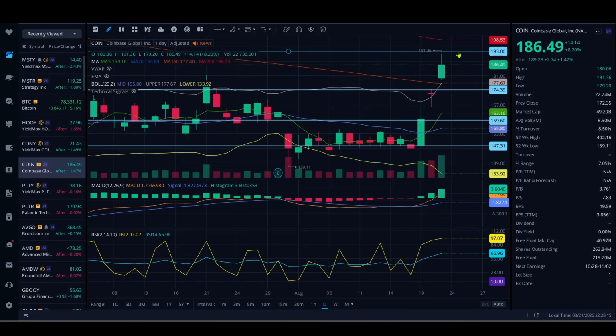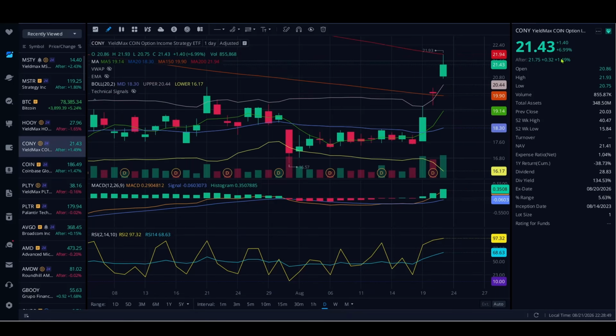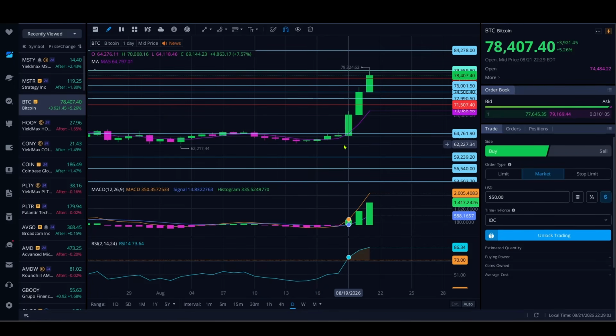And you can see it did get up to about that resistance line right there of 193 before getting pushed back down. But as we've seen on Bitcoin, it's still moving up. So come Monday, if Bitcoin keeps moving up, I can see Coinbase making another leap. And as I stated, coin jumped 8.2% today, and CONY jumped 6.99% today. What a nice move that we've had over the last couple of days. And I really think it all has to do with the move on Bitcoin right here. This one has just been moving up, which of course has moved up both MSTY, HOOY, and CONY. Love to see it. And the last one we're going to take a look at just real quick is PLTY.